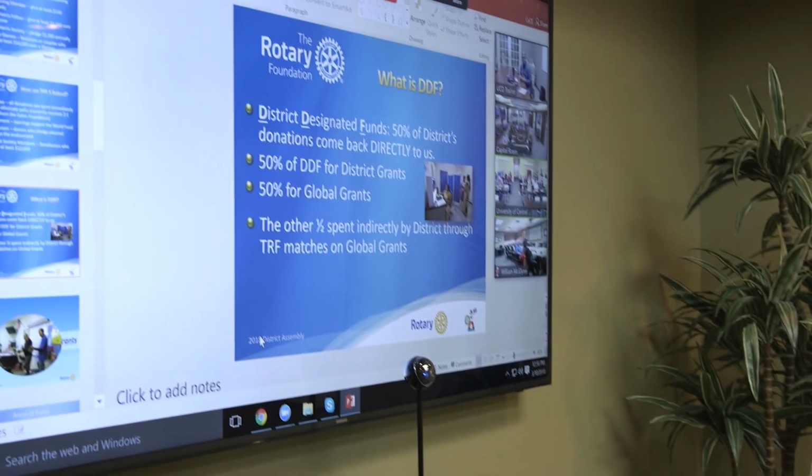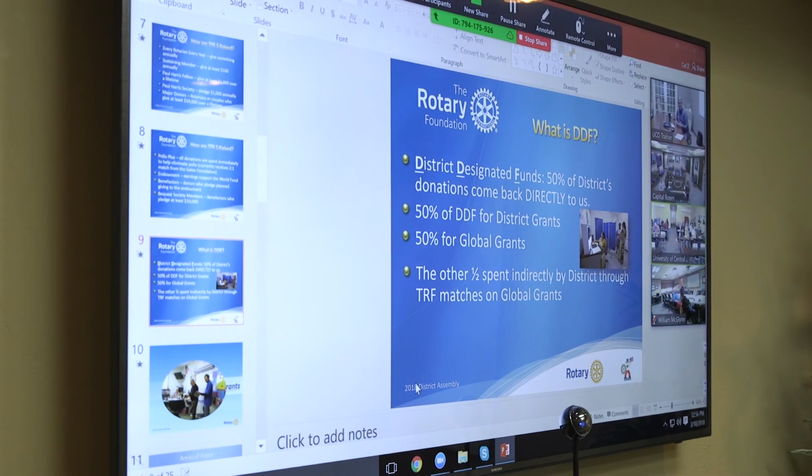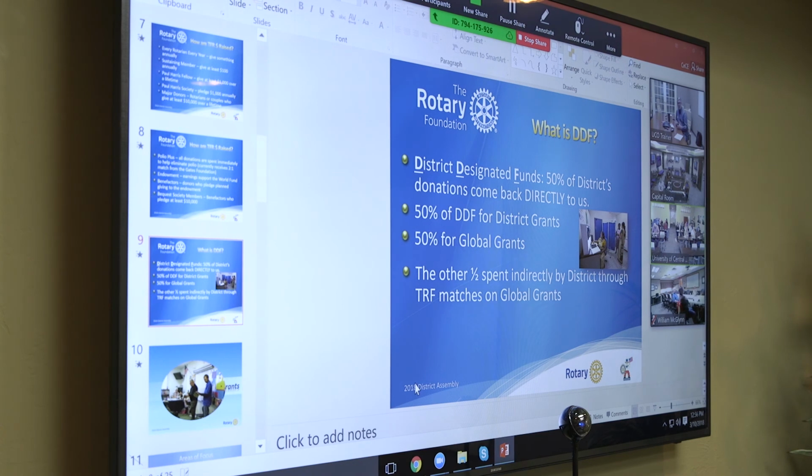All right, DDF is a term we're going to be using a lot during the course of this presentation. It stands for District Designated Funds, and basically 50% of the district's donations come back directly to us every single year. What happens is we donate it this year, and 3 years later, 50% of it comes back directly to the district and gets divided 50% to district grants and 50% to global grants.